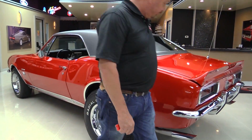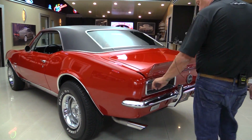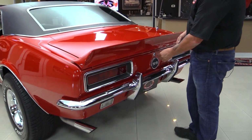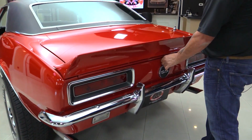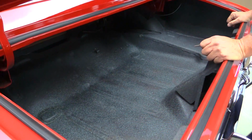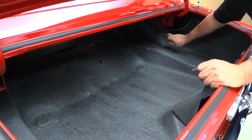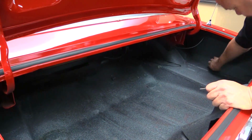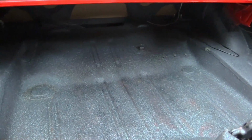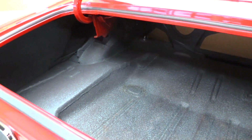Vinyl top's in beautiful shape. Chrome on the back bumper, chrome around the tail lights look good. We got the SS cap here on the gas. Look at that trunk, looks brand new in there. Beautiful, trunk floors in beautiful shape. Wheel wells look good, insides of the quarters are nice. All the paintwork in here all looks good. The paintwork on the bottom side of the deck lid looks good.